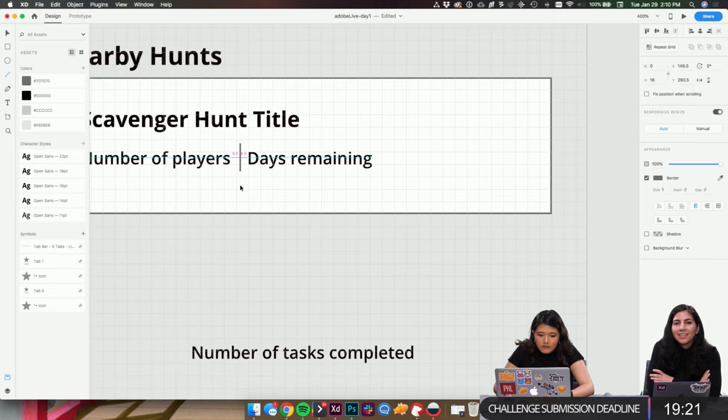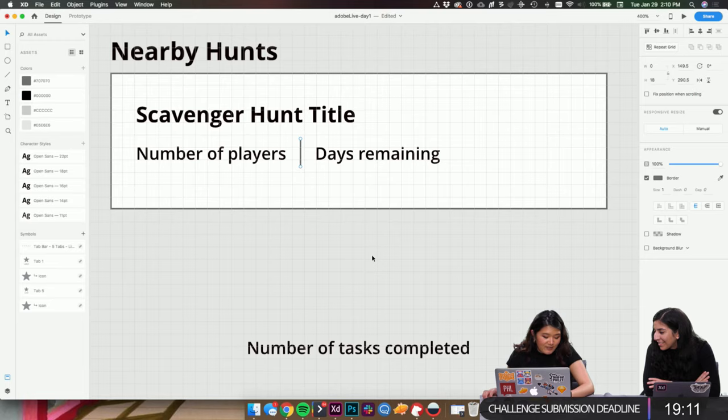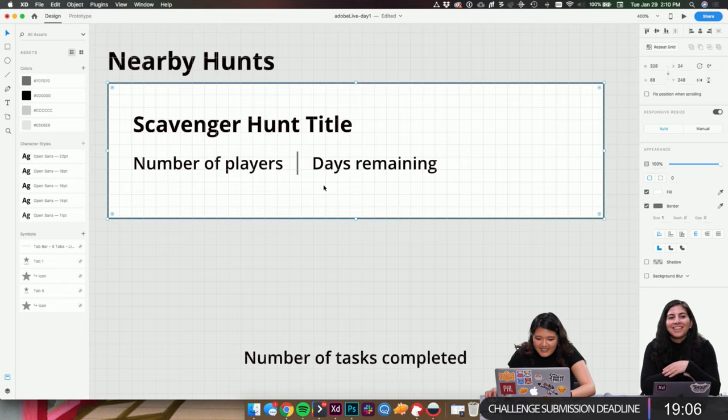Do you own a smartwatch? No, I don't. You have one. I have a Fitbit. Oh, that's a Fitbit? It looks like an Apple Watch. Oh my God, it does. Oh, that's so cute. It doesn't have voice commands, though. I wish. That would be really cool.